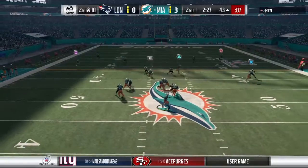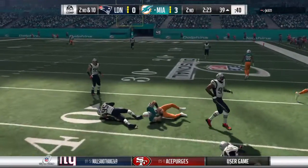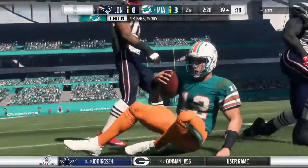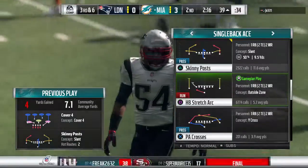Now he'll look to throw here on 2nd and 10. Escaping the pressure right. And he'll get it inside the 40 to the 39. He'll wind up getting 4 there on his own, but it will leave him now with a third down situation.